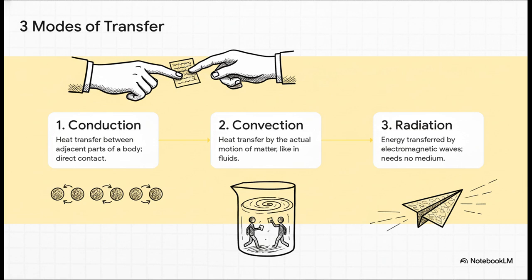Then there's convection. This happens in liquids and gases. It's like your friend actually getting up and walking across the classroom to give the note to someone else. And finally, we have radiation. This travels in waves and doesn't need any medium at all. It's like folding that note into a paper airplane and just throwing it across the room.